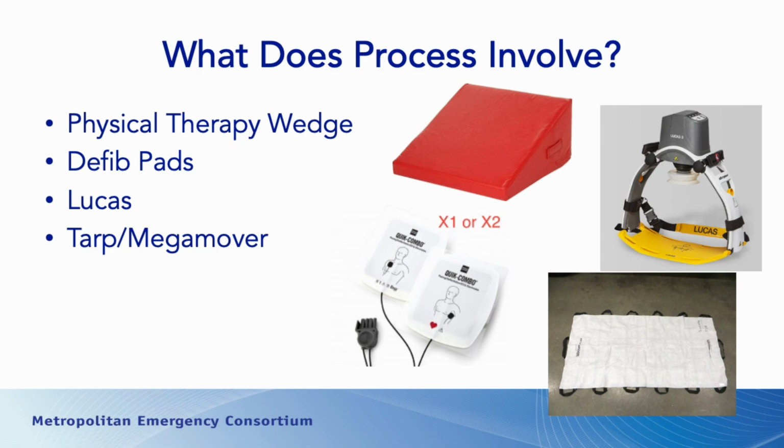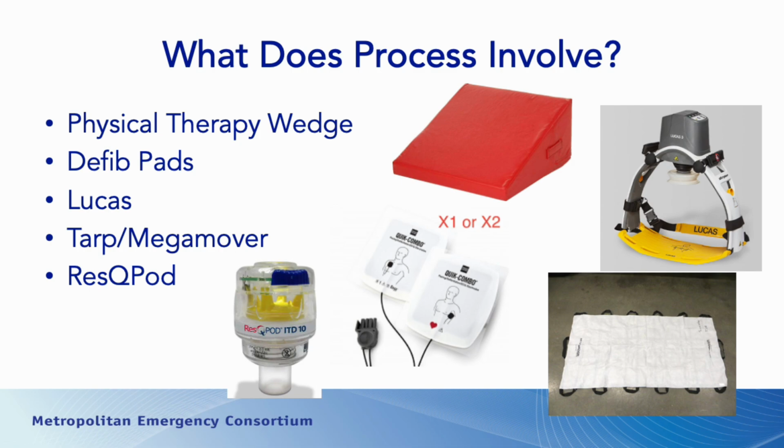You're going to need a TARP or mega mover. That's inserted under part of the process. That's so that if the patient is going to be transported, you don't have to then start moving things around in order to get the patient moved. And then finally, you're going to need a rescue pod.